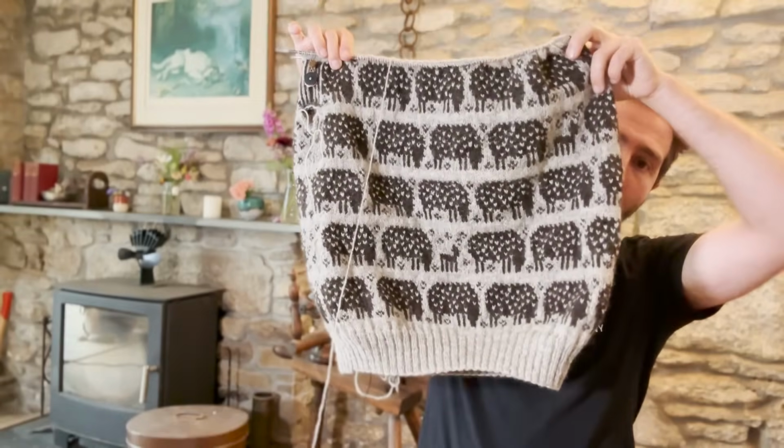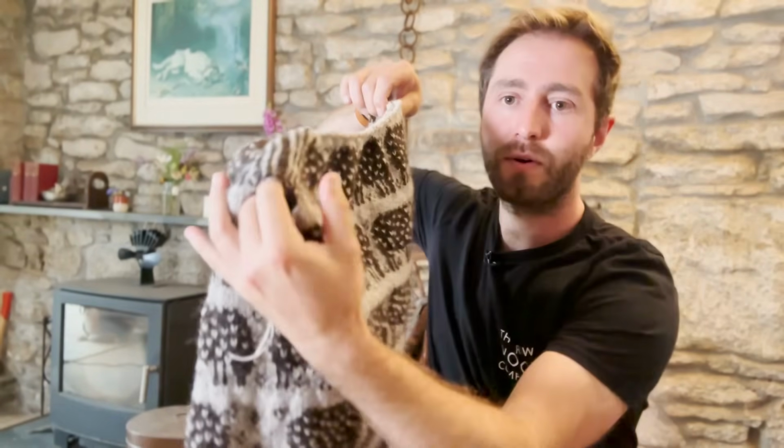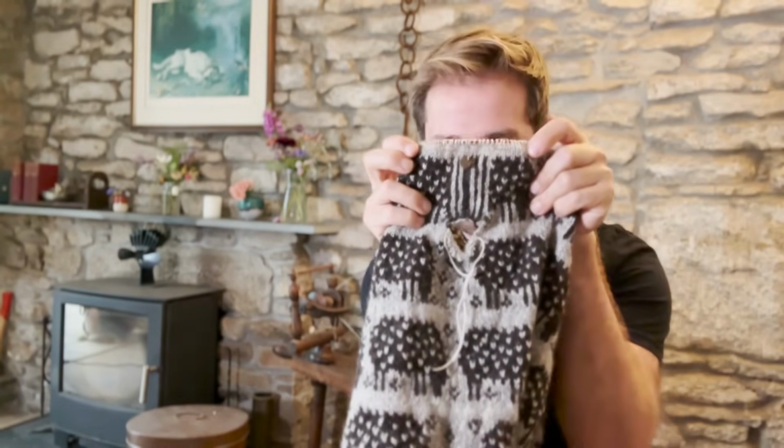So it's the rib, and then you knit up, and then you've got steeked arms, and eventually you'll do a steeked neck. So you can see my steeking panel there.